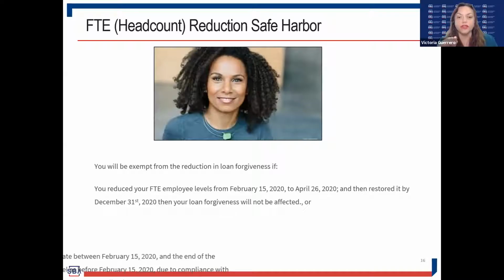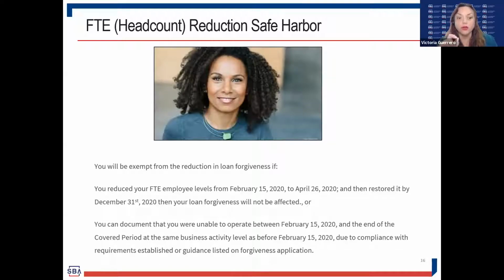There's another example here. You can document that you were unable to operate between February 15th and the end of your covered period. Remember, the end of the covered period is the end of the 24-week or the 8-week period, at the same business activity level as before February 15th, due to compliance with requirements established or guidance listed on the forgiveness application.